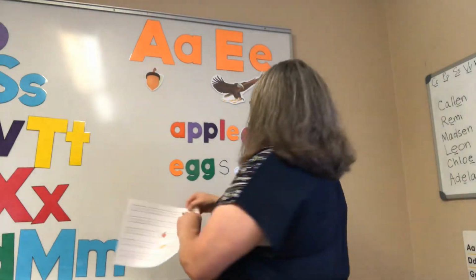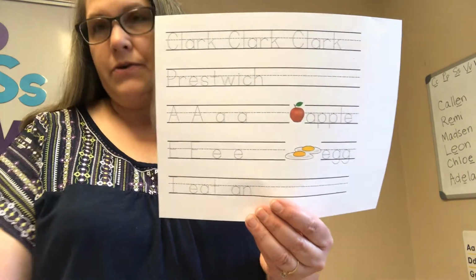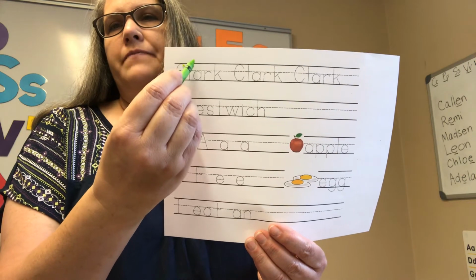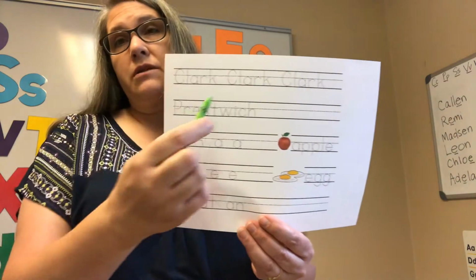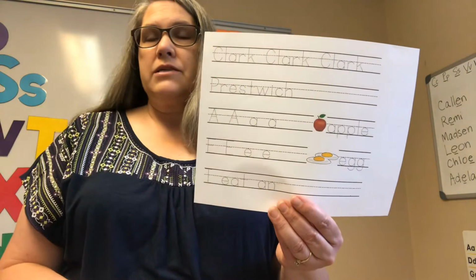And we have a sentence also. So maybe I'll do it right here so you can see it really well. So first we're going to, like we always do, trace. I'm going to choose a green crown today. We're going to trace your name. And you might have a whole bunch of times up there if you're still learning to write it. And then your last name, you can practice that too.